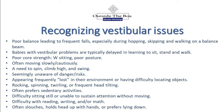W sitting actually causes a lot of issues with muscles and development. You can end up with back problems and leg problems and knee problems. If you notice one of your students often sits in a W sitting position, try to encourage them to sit a different way. Someone with vestibular issues will often move really slowly and cautiously.